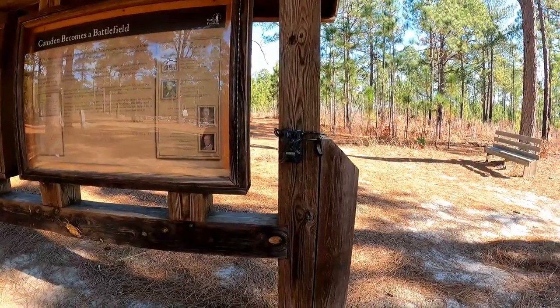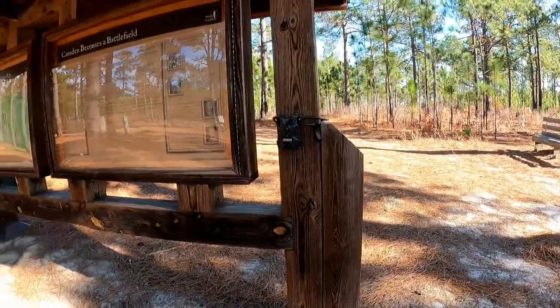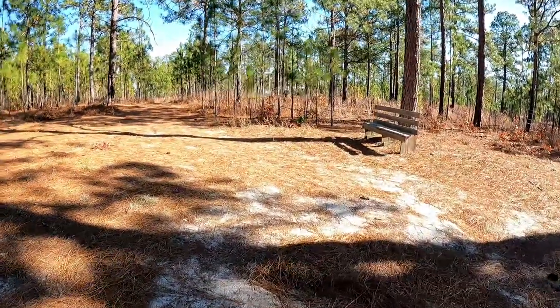Check it out, baby. It's a trail cam. All right, guys. That's it. We're gonna head back to the Jeep and start the journey back home.